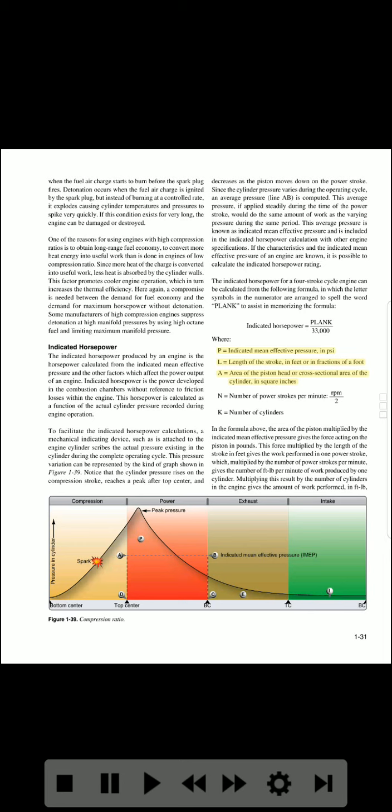in psi, L equals length of the stroke in feet or in fractions of a foot, A equals area of the piston head or cross-sectional area of the cylinder in square inches, N equals number of power strokes per minute, RPM over 2, K equals number of cylinders.